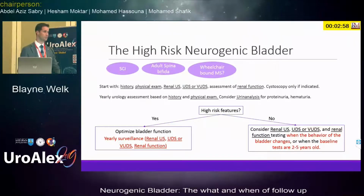I think these are reasonable to assume they're higher risk patients based just on clinical experience and based on what's in the literature. All patients would get a baseline history, physical exam, and then the three assessments we talked about: ultrasound, urodynamics, and an assessment of renal function. After that, you have to sort of think, okay, is this patient a high-risk patient or a medium-risk patient? I would never call one of these patients low risk.